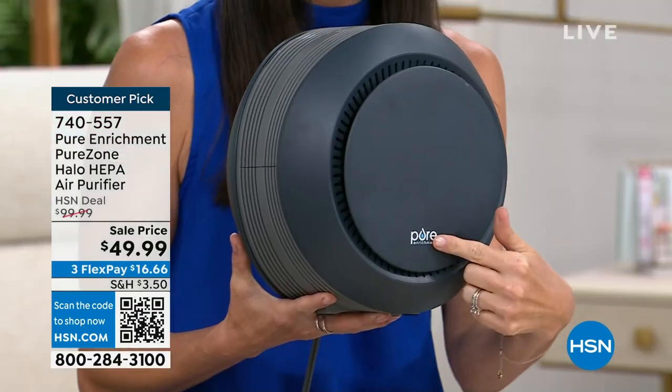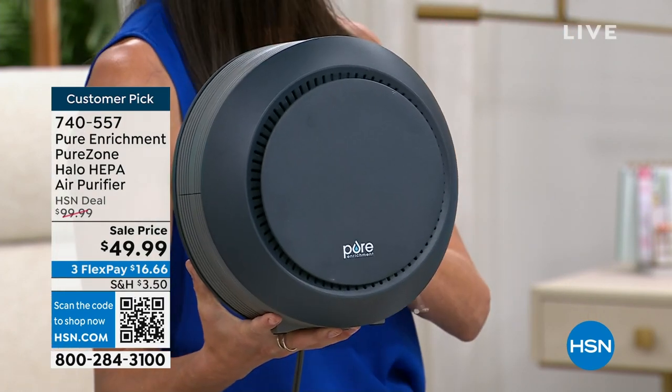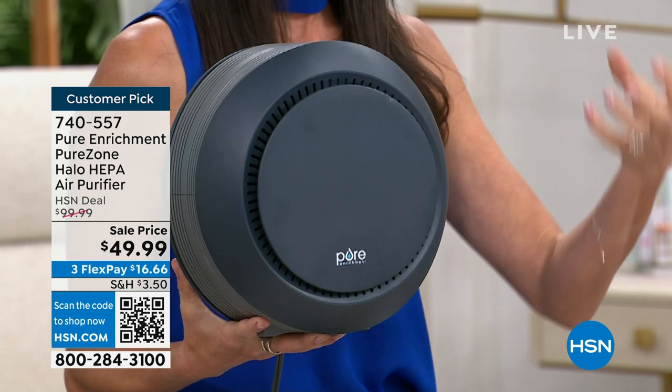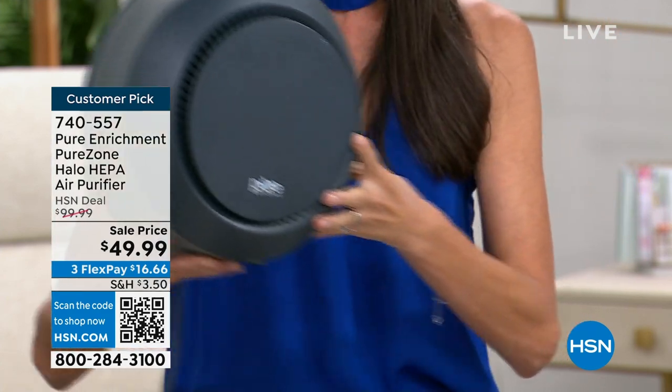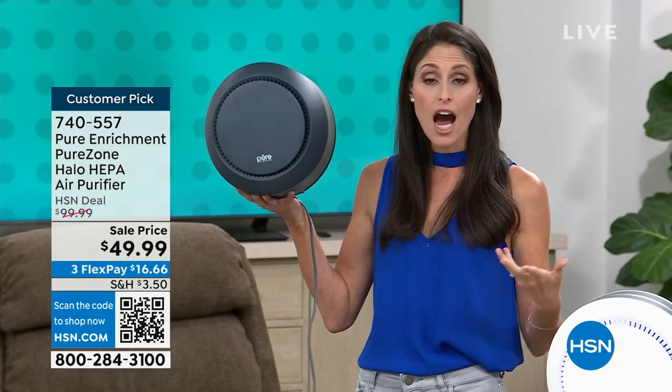So it takes in the air from the front. So this is not like your typical air purifier that takes the air in from the back. So you don't even have to have this in the center of a room. You can have it up near the back of the wall. You can even have it up on a shelf. Oh, okay. So now it's literally become decor.